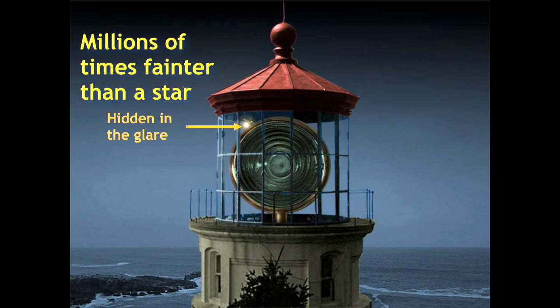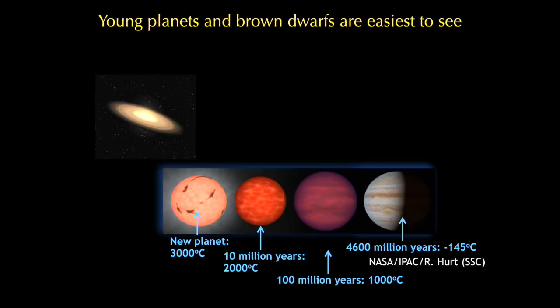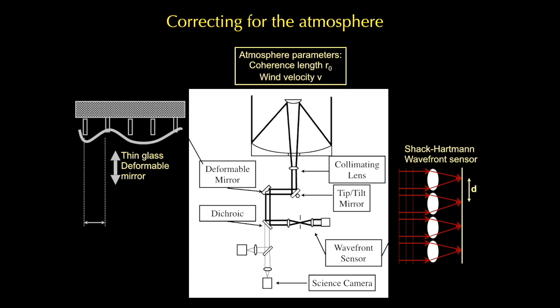Planets tend to be about a million times fainter than their parent star, and so you need a way of digging out underneath the glare of the star to see the planet or the brown dwarf that's hiding behind it. But remember, we know the trick. If we go for young objects, we have a better chance. Young planets, young brown dwarfs, they're hotter, they're brighter than their older counterparts. So if we can limit ourselves to young stars, we have a better chance of seeing the planets and the brown dwarfs that are orbiting them. We have to do one more trick as well. I know we all love the atmosphere. It allows life and things like that.